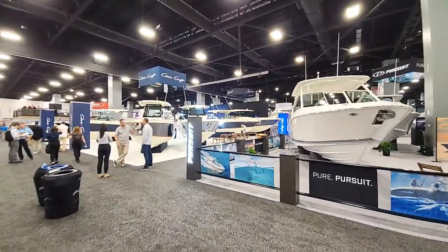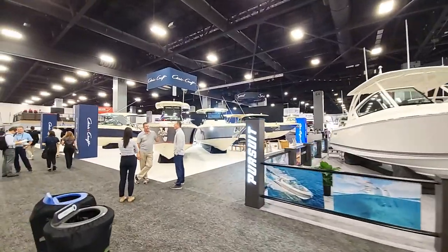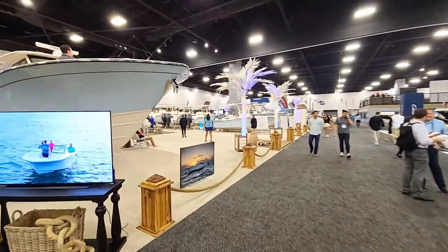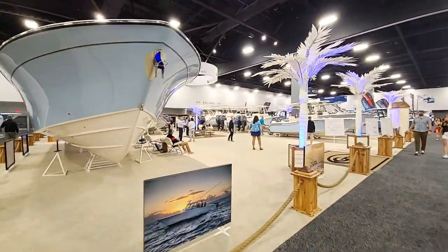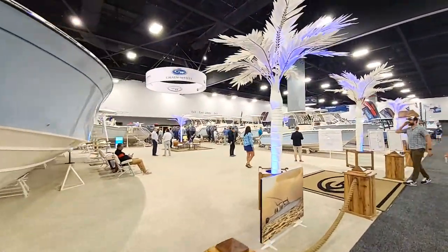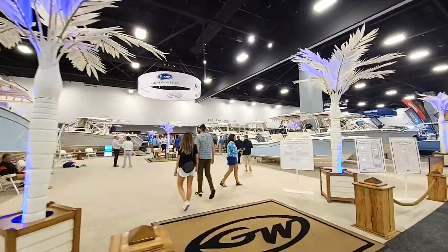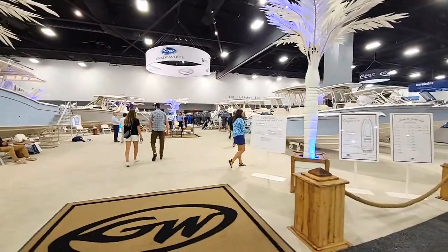Chris Craft did a few of those at FLIBS. It's going to be Grady White to the left. They always have this display at Fort Lauderdale, at the convention center, with these white trees. So you always recognize it immediately.